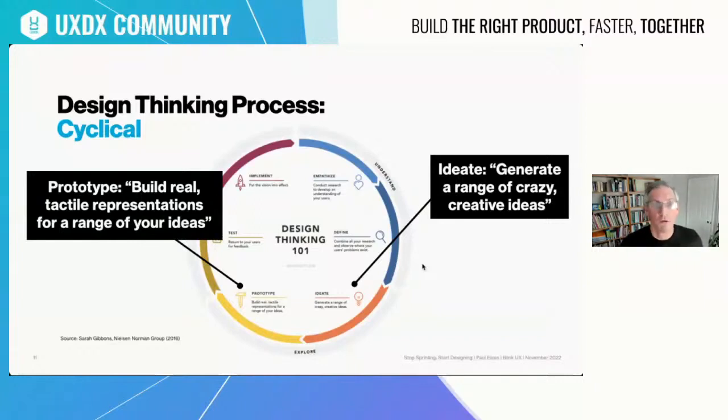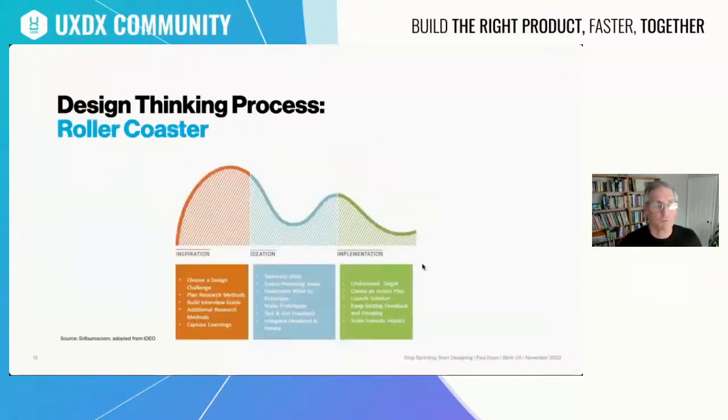Imagine urban planners. If that was their brief, we just need you to create a range of crazy creative ideas for this city. There'll probably be a great range of circuses and symphonies, but are we going to really identify the structure of the city that is going to be able to support the key use cases?